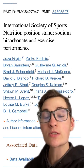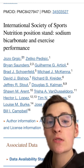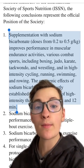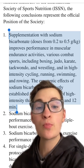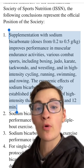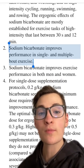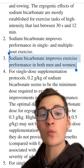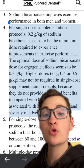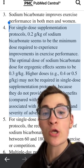In a meta-analysis of studies by some of the most notorious authors in exercise science, they came to 10 main conclusions. Supplementation of sodium bicarbonate from between 0.2 to 0.5 grams per kilogram can improve muscular performance. It also includes single and multiple bout exercise performance. This occurs in both men and women, and single dose supplementation should be approximately 0.2 grams per kilogram, at minimum to see an increase in exercise performance.